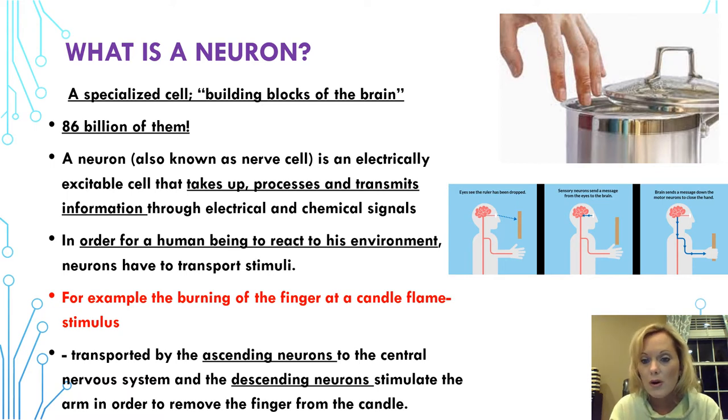Well, the whole part of that is that you have neurons that are giving this signal, this ascending signal, where on the tip of your finger, there are sensory receptors that are going to pick up that stimulus of touch and pain. That ascending signal is going to go up to your brain, and then the descending neurons are going to be moving the motor neurons, and that's going to pull your finger off.